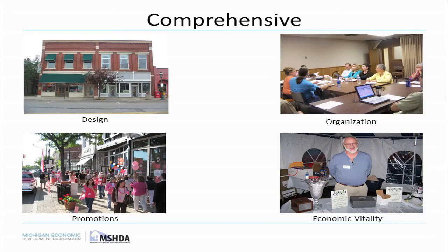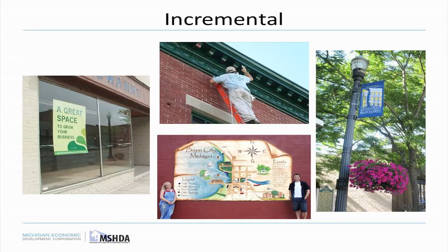That is, it wants a balance of all 4 points. So you want to have design, organization, promotions, and economic vitality all work together and about at the equal level. You don't want to have all the promotions and no design. You want to have a balance between the 4.